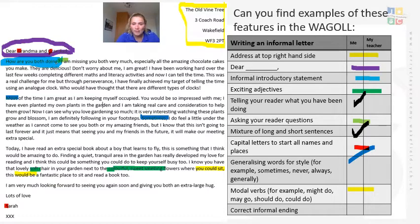And finally, an informal ending. Again, this is remembering that it's quite relaxed, you're saying it to somebody that you know really well. So for example, lots of love would be very informal, because you wouldn't say that to somebody like the Queen. It's very informal rather than being formal.